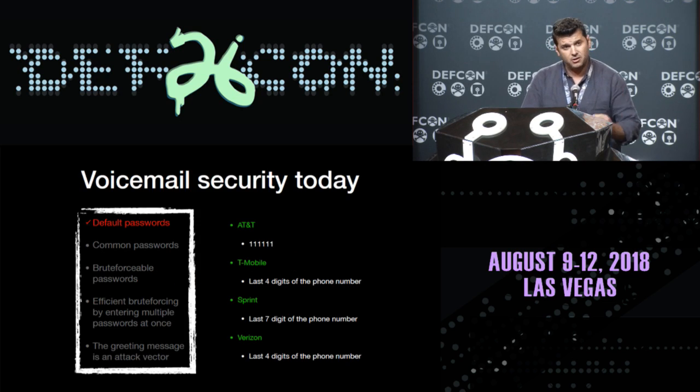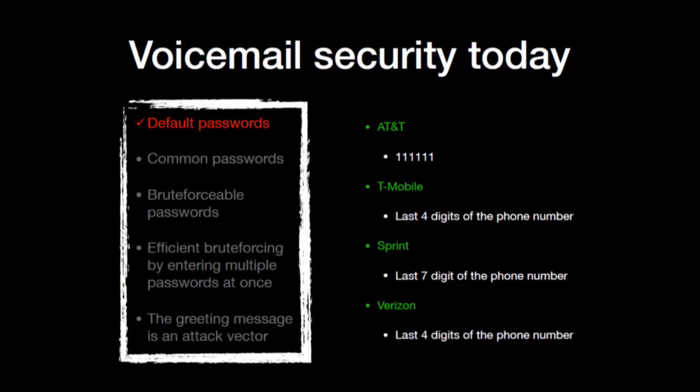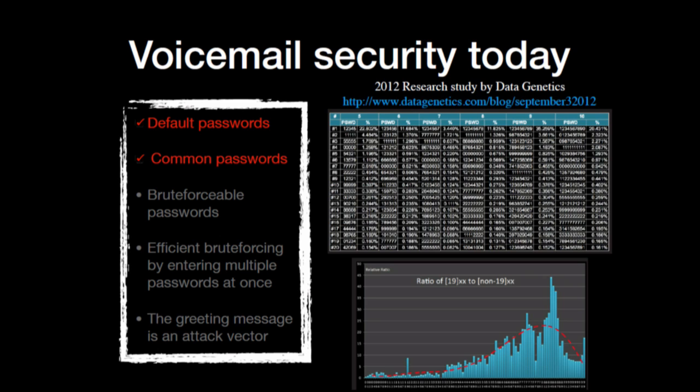Default passwords, check. According to the public documentation on the websites of the 4 major carriers of the United States, AT&T is 1, 2, 3, 4, T-Mobile is the last 4 digits of the phone number, Sprint is the last 7, Verizon is the last 4.